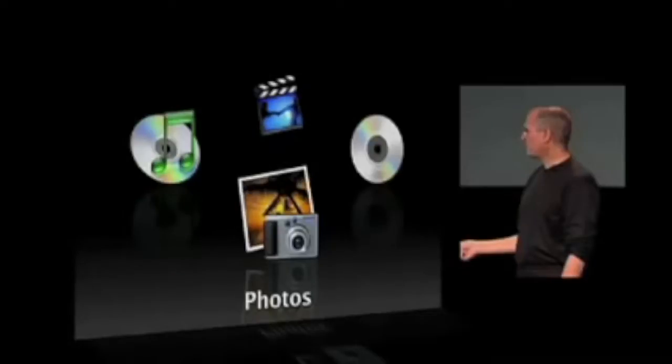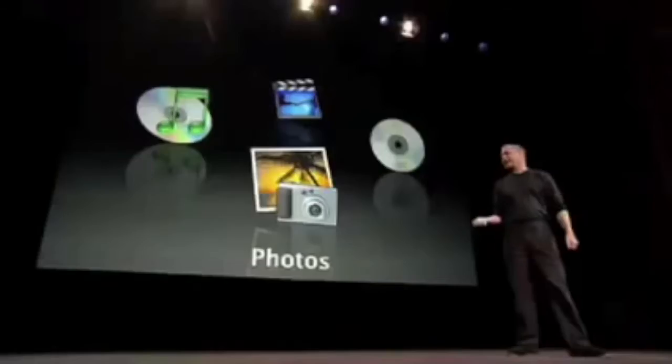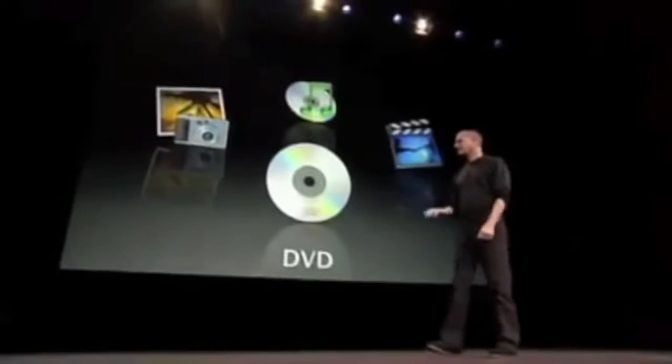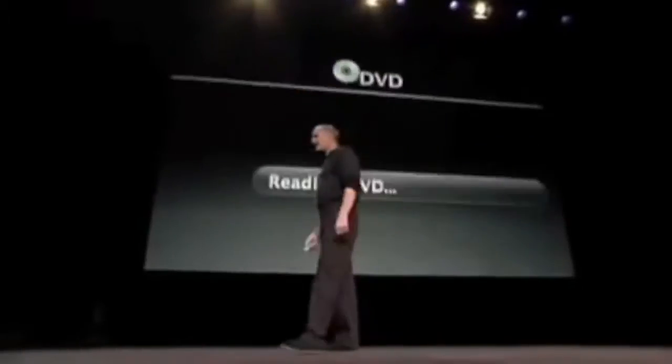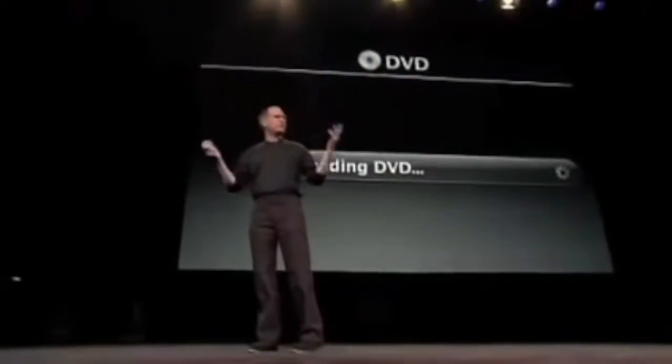Now, a lot of people watch DVDs on their iMac. I know in our house we certainly do. And it'd be really nice to be able to control them from across the room. Well, now you can. I've got a DVD in here, so I say I want to play the DVD. And it's reading the DVD now. It'll spin up. It's one of my favorite movies.